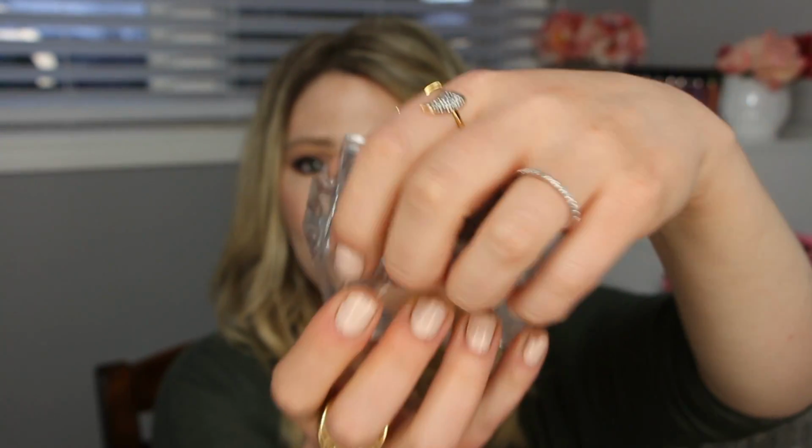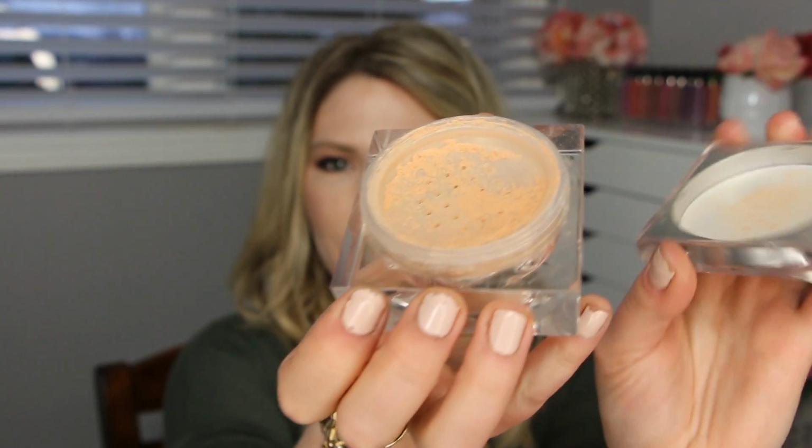It's great for any setting powder, I would say, like loose setting powder. Open this up. It is a very clunky jar. It's a beautiful jar, but it is very clunky. And so you get this powder. So I'm just going to take a little bit and swatch it for you and then put it away so I don't spill it all over, because I can totally see myself doing that. So it is peachy.